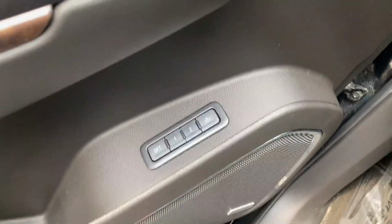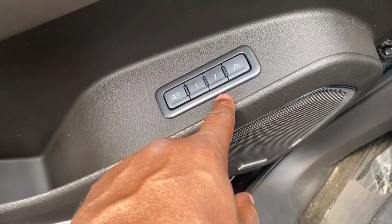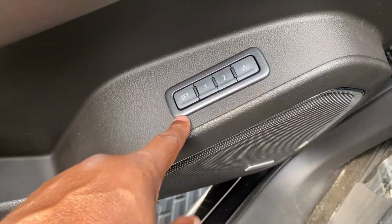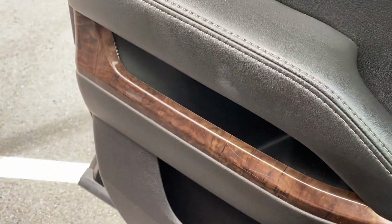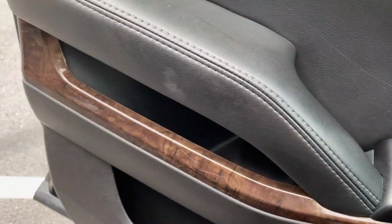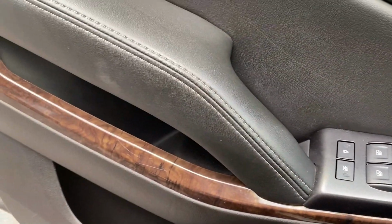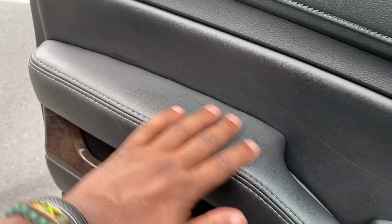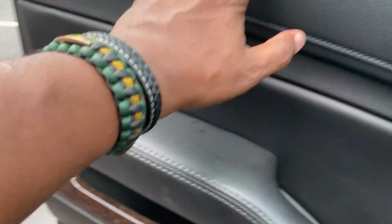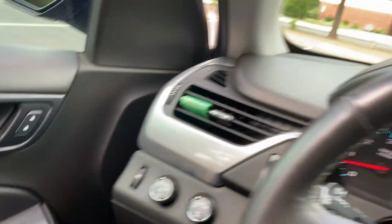So another cool thing about the door is you have seating controls for 2 people, as well as an adjustment here, and this is how you set the seat with this button right here. Another great feature I love about this particular vehicle is the wood grain. The wood grain in this car is absolutely beautiful, which probably added to the price tag a little bit. And this leather actually feels really, really nice and sturdy and durable, like real leather. So that's another reason for the price tag.